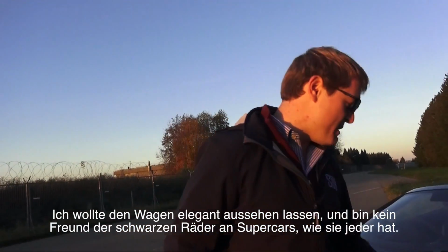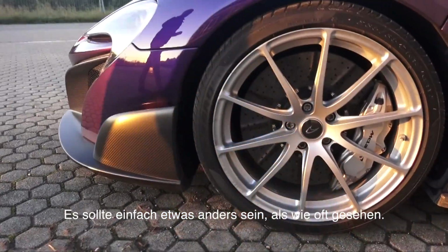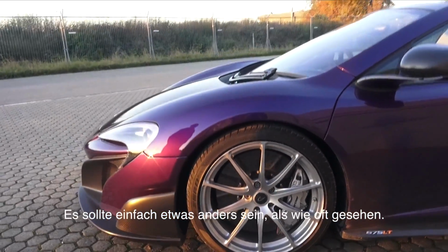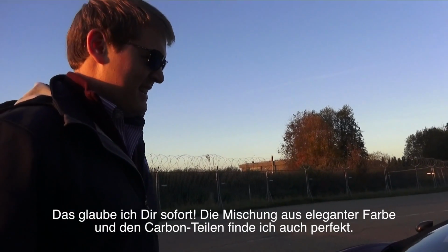I don't like the way everybody goes for stealth wheels these days on supercars, so I wanted it to have the silver wheels tying in with the grey in the interior, something a bit different from where everybody's going with their supercars now. And when you drive it at night, it just looks absolutely gorgeous. I totally agree. I totally believe it looks really nice.